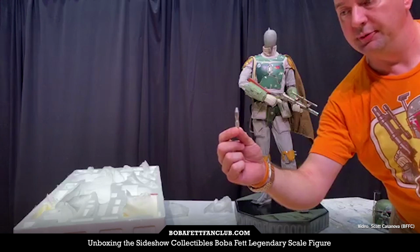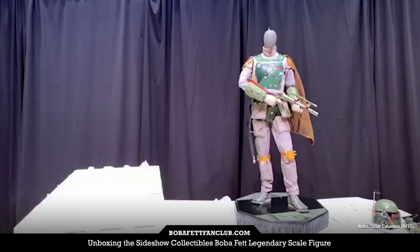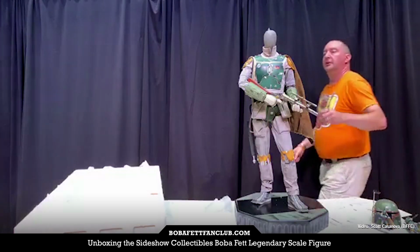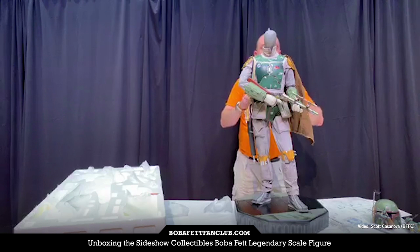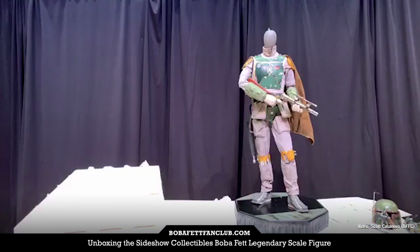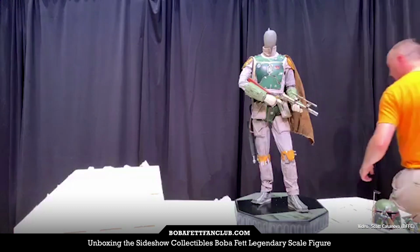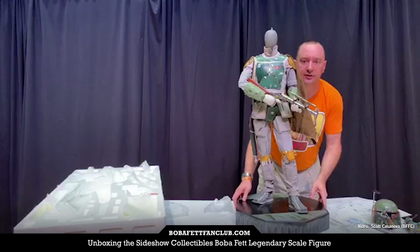There we go. This looks like the beacon for the jetpack, and there is a slot on the top of the jetpack that this goes into, and it's lighting up, which I'll show you. Yeah, I guess we're on. I'm not sure how well you can see the display on his chest there.